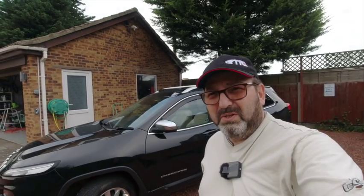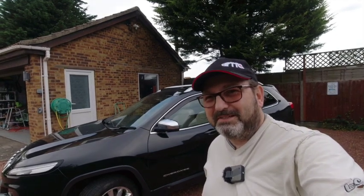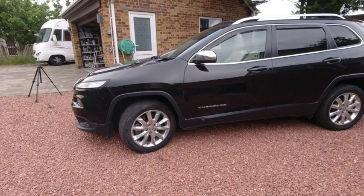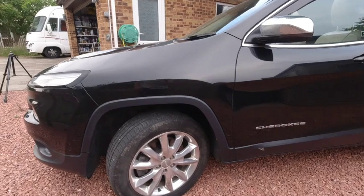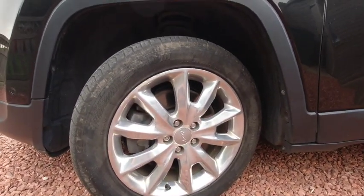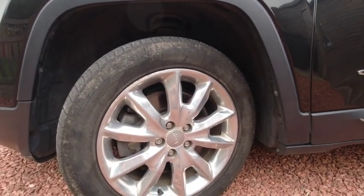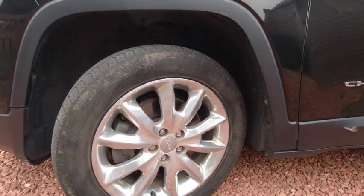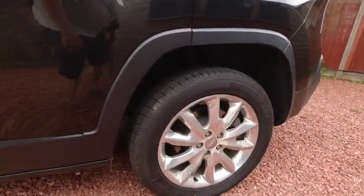But it can't all have been good, and it wasn't. There are things that we do not like about this car. Easily my number one in terms of dislikes is, as a limited, it came equipped with these polished alloy wheels. You'd call them chrome wheels, but it's a polished alloy. And they just do not work in the UK's environment.